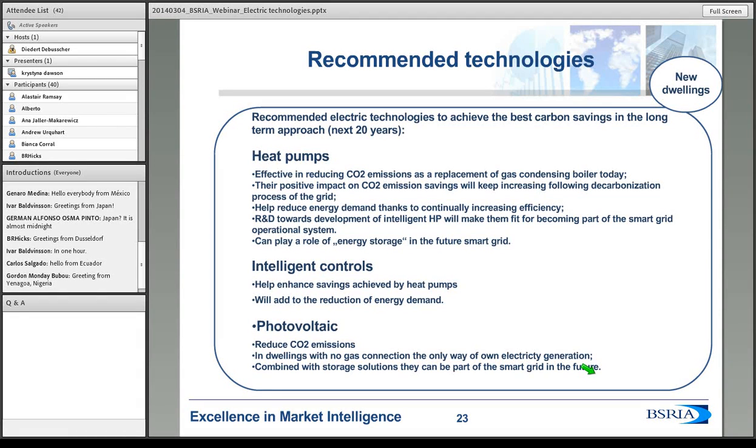The following technologies are identified as technologies that can achieve the best carbon savings in the long-term perspective. Heat pumps, because they are effective in reducing CO2 emissions when installed in a new dwelling instead of a gas boiler. Their positive impact will keep increasing following the decarbonization process of the grid. Heat pumps help reduce energy demand thanks to their efficiency.